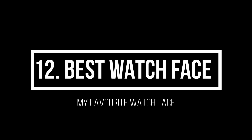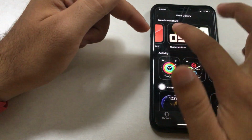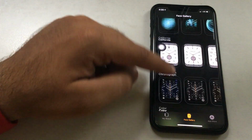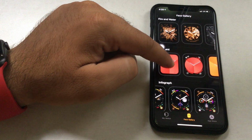Number 12 trick is to use a functional watch face, with more and more details at a glance. So we save more time by seeing battery, messages, calculator. Here my watch face uses infographics, customized from the iPhone Watch app. Let's see why I am using it.